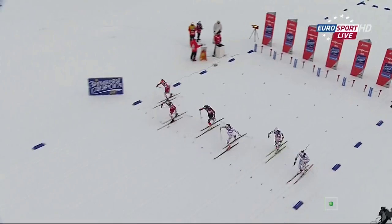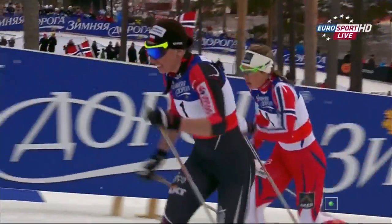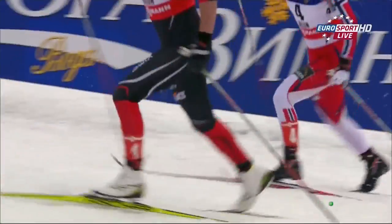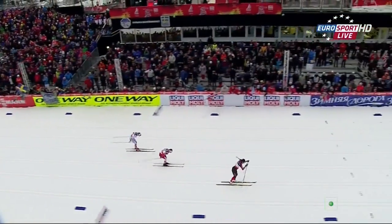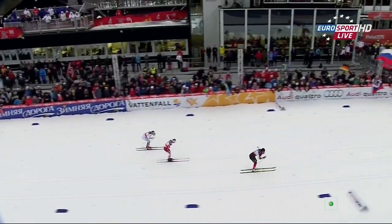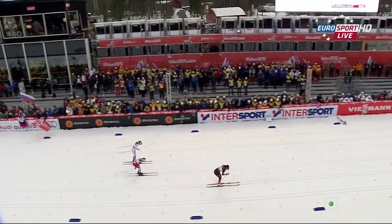Well, this is how they started. Justina Kowalczyk, typically she hasn't the turn of limb speed to get her initial pace up, but on the top of the steepest climb, she's got a tempo and a turn of pace to match anybody. And I love the way she has improved her double poling, the tempo especially, to make sure that she can find another little gear change towards the finish line.